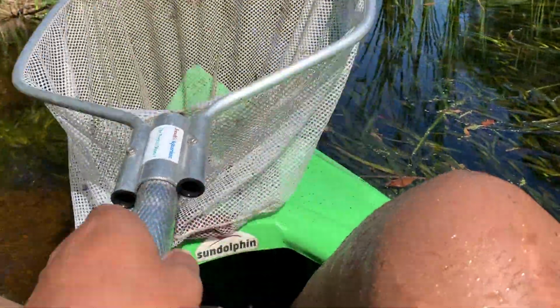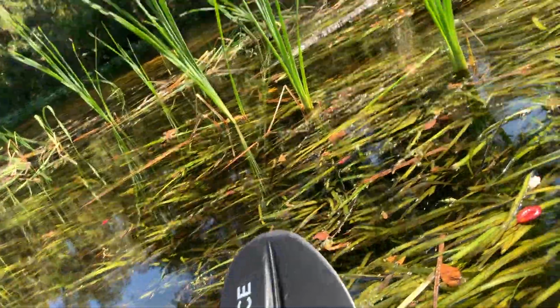This may be a first, guys. I'm out here dip netting, and we've got a freaking turtle in the dip net. I don't know what species this is. Jose's with me down the river a little bit, and there's literally a turtle in my dip net. I was dip netting in some weeds, kind of. Actually, this could be a snapping turtle.